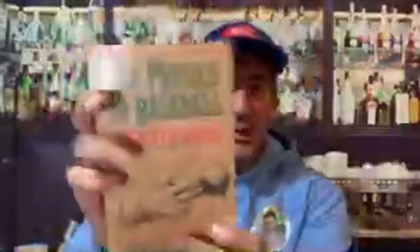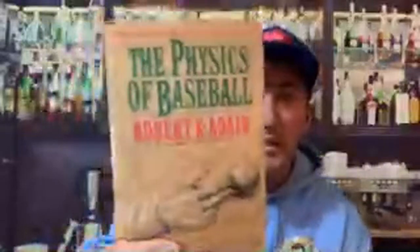Me, because not only being a jock, I'm also a baseball jock. So, it's a big week for us as the Yankees signed Gerrit Cole. And so I thought I would go ahead and read this book again. I dive back into The Physics of Baseball. It's a really great book by Robert K. Adair, and it talks about all the kind of boring mathematical statistics of baseball.